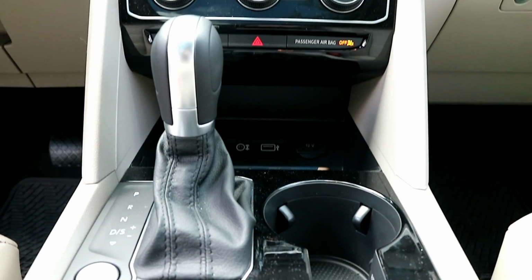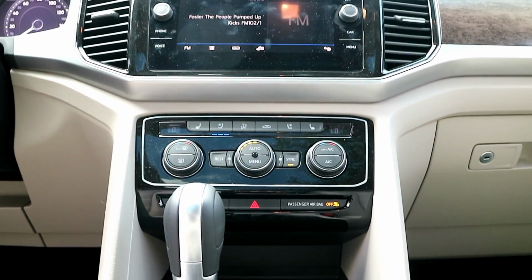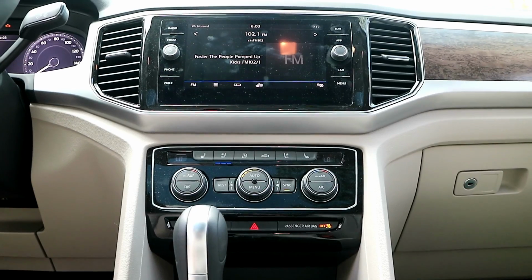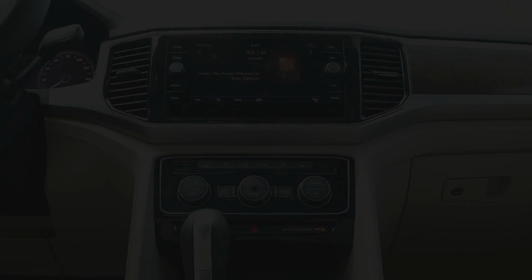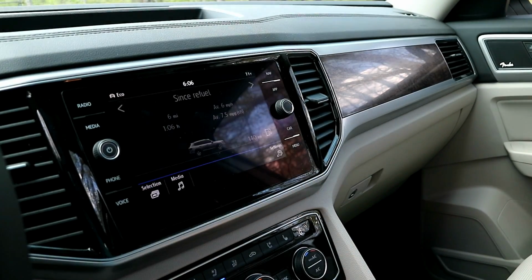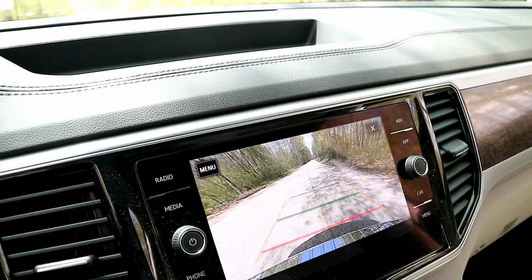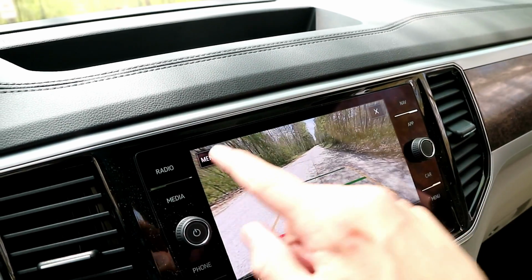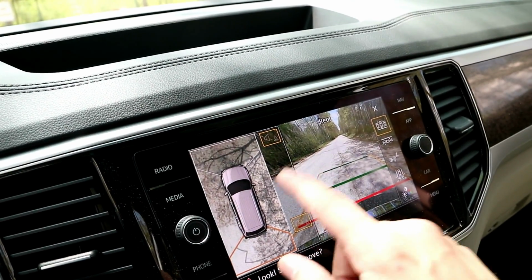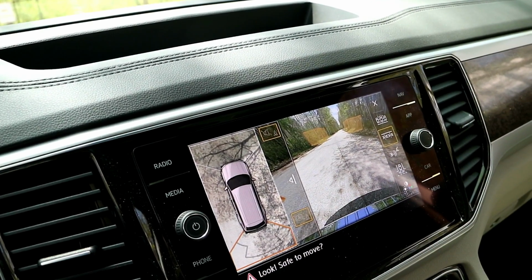You get an 8-inch infotainment screen, and that's touch sensitive, which is nice, but it's surrounded by a lot of piano black, so expect fingerprints all over. But it's really nice that it does have Apple CarPlay and Android Auto as standard. And this Atlas, much like its competitor the CX-9, has a 360 camera, and I would hope it would for something so large. But one thing is the 360 camera on this Atlas looks really, really good.